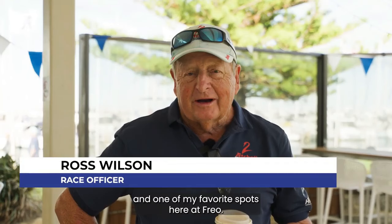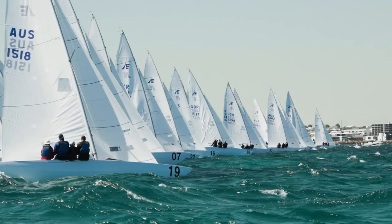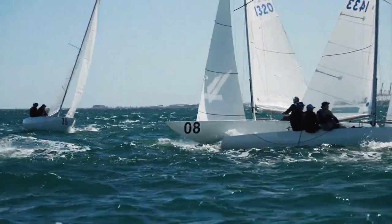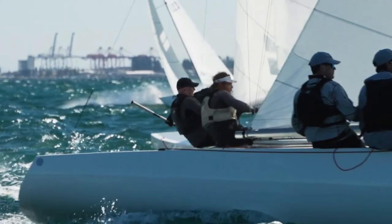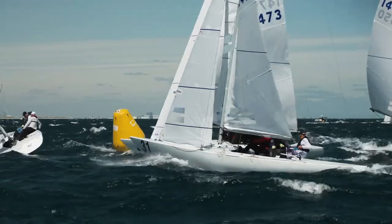When race officer Ross Wilson called for an early start, the competitors knew they were in for an exciting first day of racing for the 2024 Etchells World Championships in Fremantle, Western Australia. "Freo is a beautiful spot to go sailing, and I'm sure that all the competitors will really love what the Fremantle Sailing Club and the organising authority, Royal Freshwater Bay Yacht Club, have in store for them here on the West Coast," said Wilson ahead of hitting the water for the opening day.